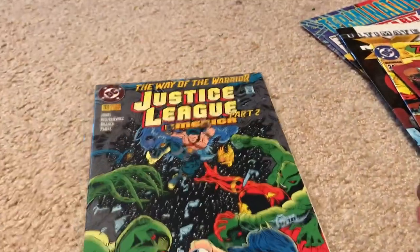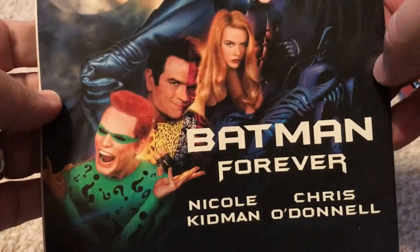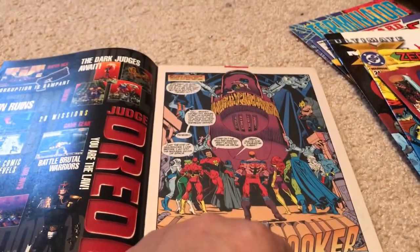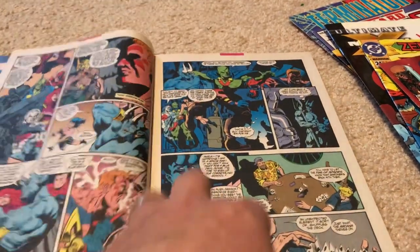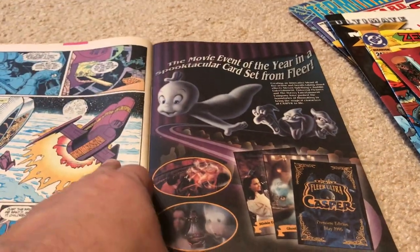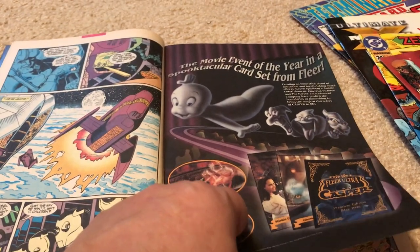Okay. Next comic is The Way of the Warrior Justice League. On the back there's an ad for Batman Forever, so this is in the 90s. Printed on the old newsprint. There's Judge Dredd. The video game. Martian Manhunter. Fleer Ultra Casper trading cards for the movie with Christina Ricci.